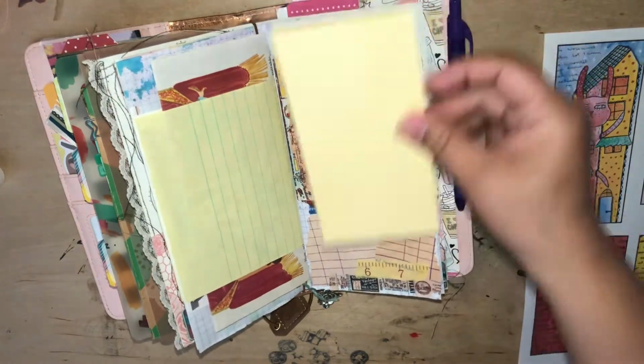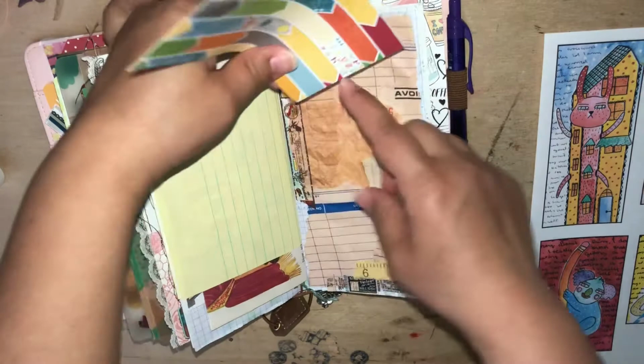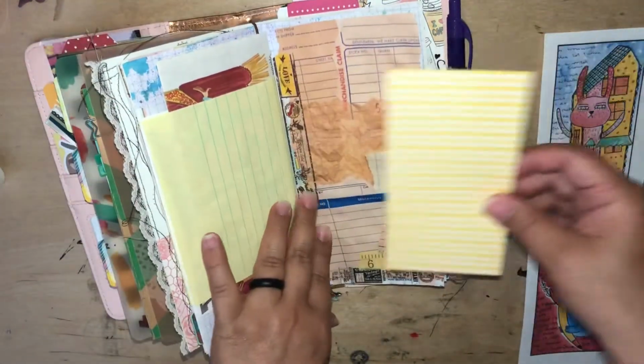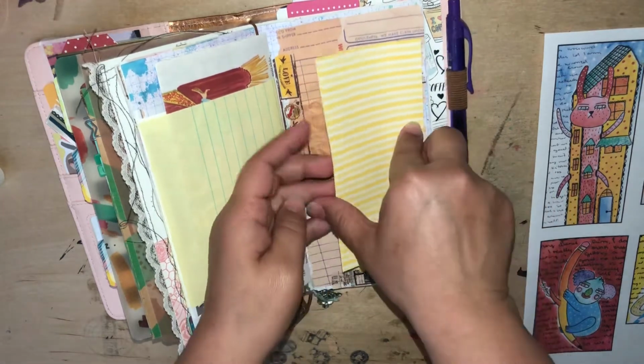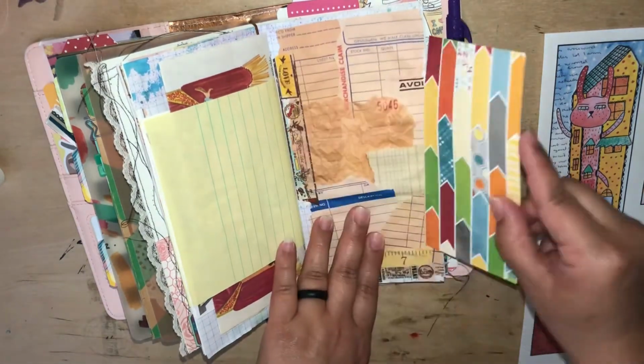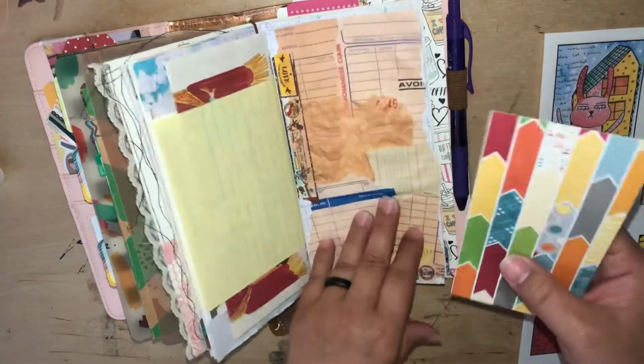This looks good for journaling, but I, of course, don't want to cover all this prettiness. So I'm just going to make it tip out like that. So let's just, wait, do I? Because I don't want to cover it.